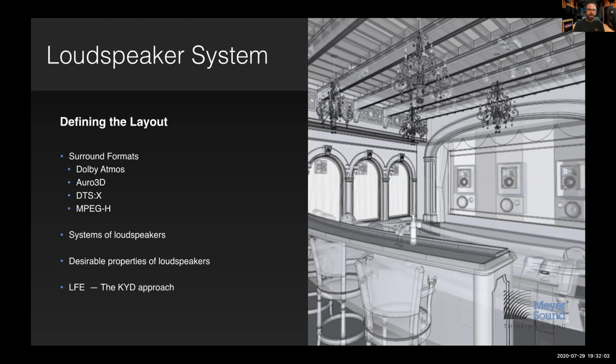Tell me a little bit about your process and what you go through when you're defining the loudspeaker system and the layout. Right. So one of the first things we'll do is look at the surround formats that we're looking to achieve for a project, and that might be Dolby Atmos or Auro 3D. And that can be much more relevant in some areas of the world where Auro 3D is on Blu-rays and it's distributed thoroughly there as well. But DTS:X, MPEG-H, these are all formats we're thinking about. And so there's hybrid layouts, and if you followed each layout for your surround format, you might end up with multiple overlapping speakers. So we define speaker layouts that work for all formats.